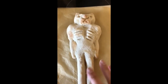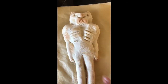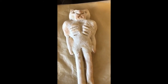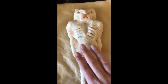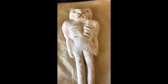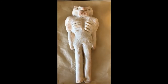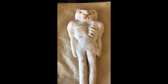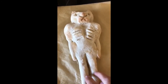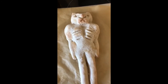And what I've then done is I've put him into the oven at 200 degrees centigrade. He's been in the oven probably for about 20 minutes, and I've taken him out and he's gone quite solid. Possibly could have left him in a little bit longer. Obviously you'd need to get an adult or an older sibling to help you with this, but you could make him and just leave him somewhere to dry overnight in the air. You don't need to put him in the oven.